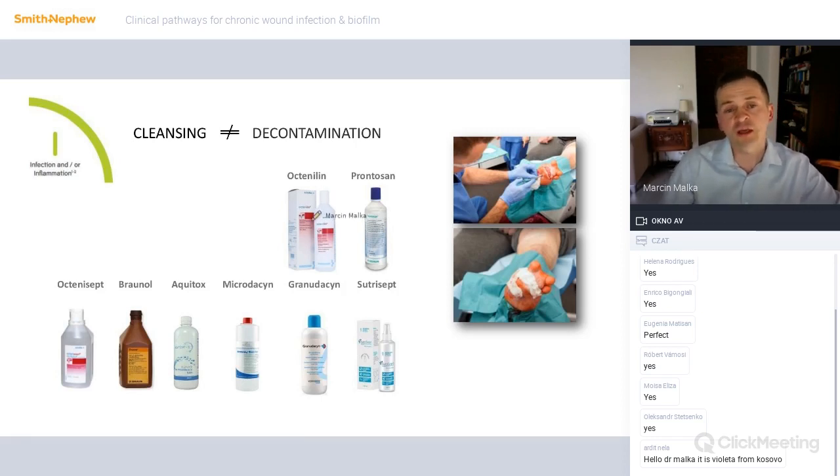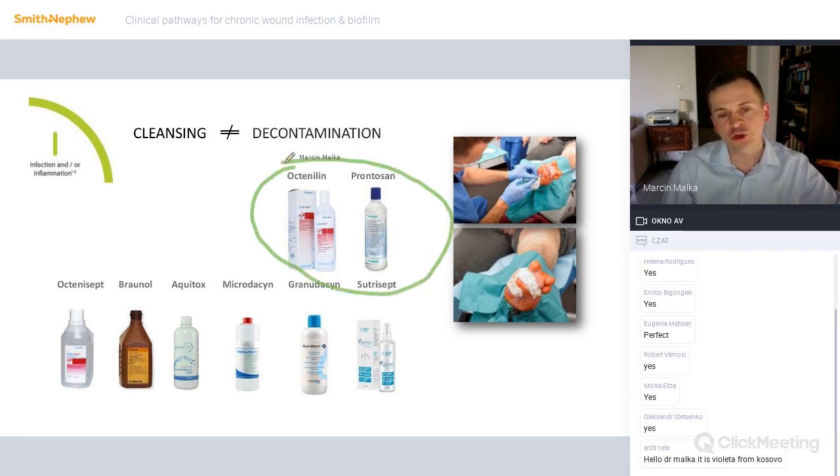So when we start to fight the infection, we try to use antiseptics, the decontamination products. And we do not have so many products on the market. At this moment, we have only 2 sterile products. And to be honest, one is Lavasept, which is not an antiseptic, but these are the only 2 products which are really sterile. So it's safe to put them into wounds, especially deep wounds.